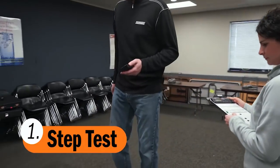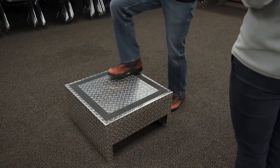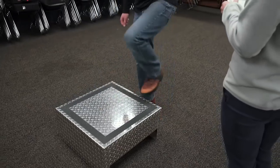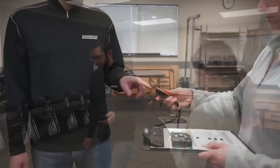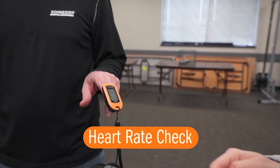The testing protocol requires you to step up and to step down from a 12-inch step at a reasonable cadence for a designated period of time. This test reflects your ability to perform sustained work activities such as loading and unloading freight and/or performing the pre- and post-trip inspection of your truck.